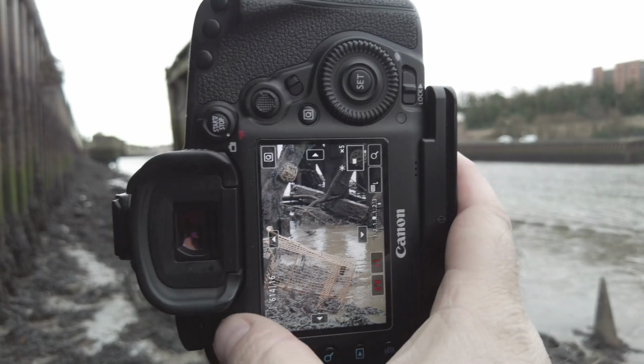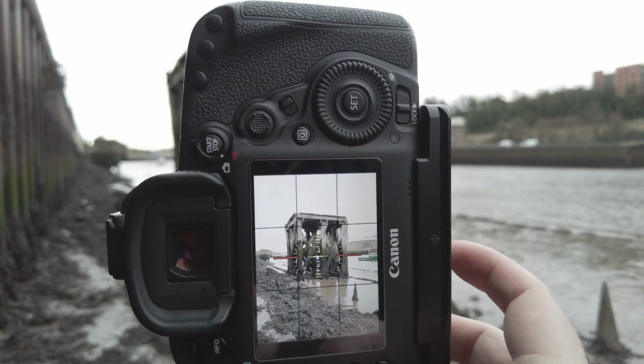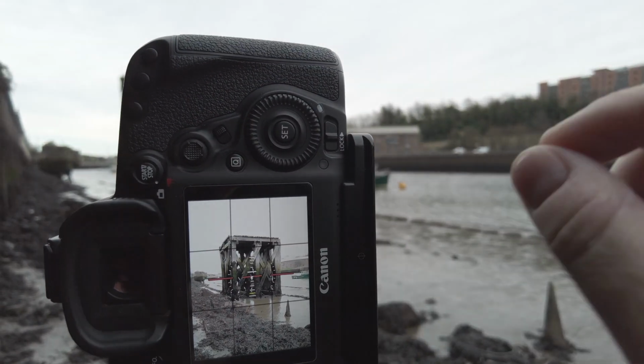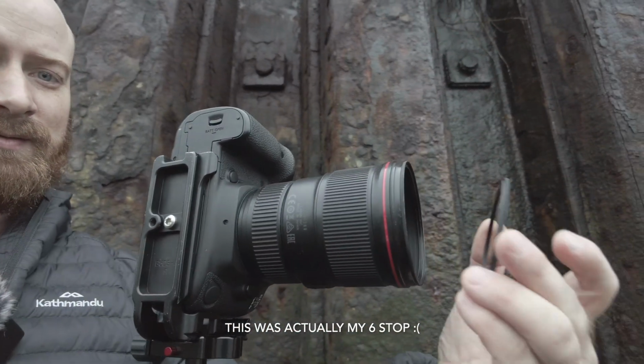So I think for this exposure, if I can do a 30-second exposure, that should be fine. There's hardly any real movement there. I just want to refine it just a little bit, and I don't think you're going to really see it. Even a minute will probably do. So maybe a 10 stop might work. I'm suspecting it will be a bit too dark. So here's my 10 stop. I'll pop that on there.